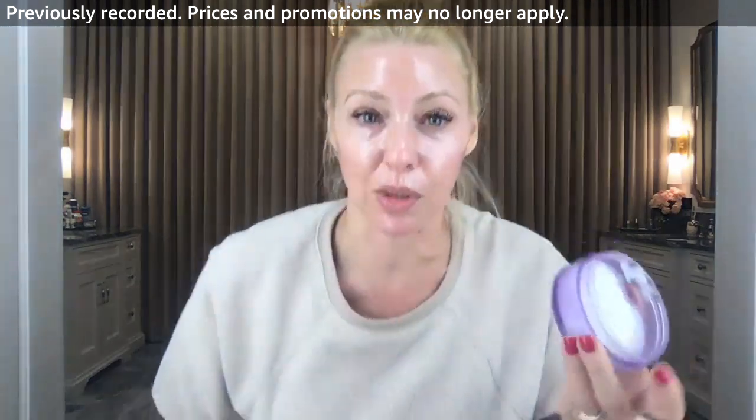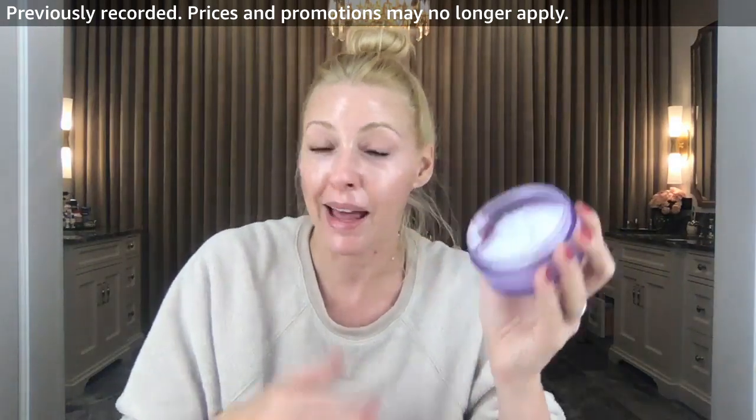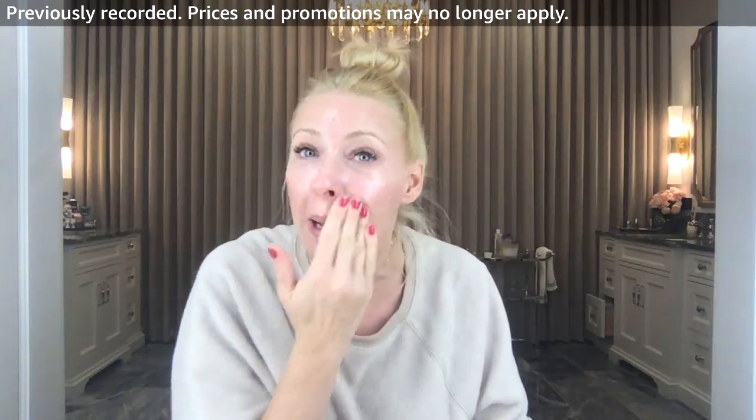Also, not that anybody's really traveling right now, but if you were, both of these travel so well. You can get them in travel size too, or just pack it like this. And you won't have to bring anything else to remove your makeup.